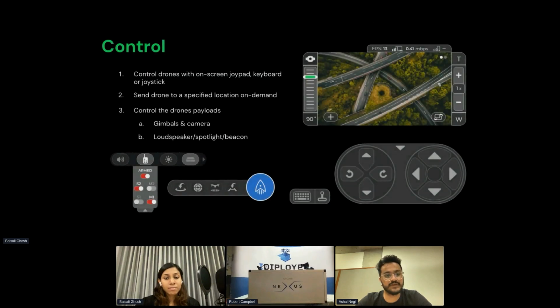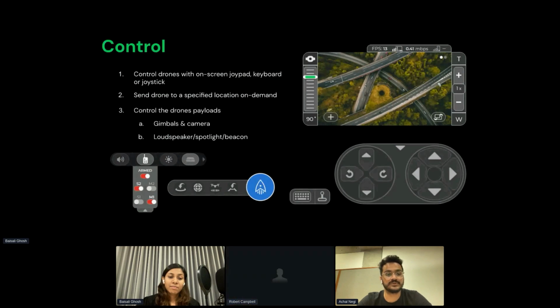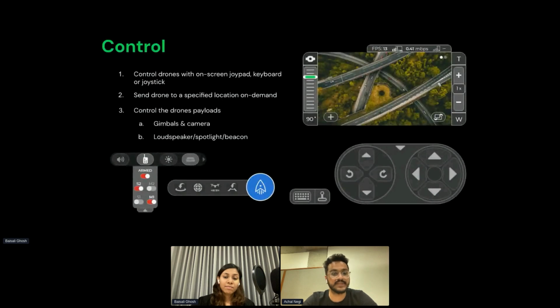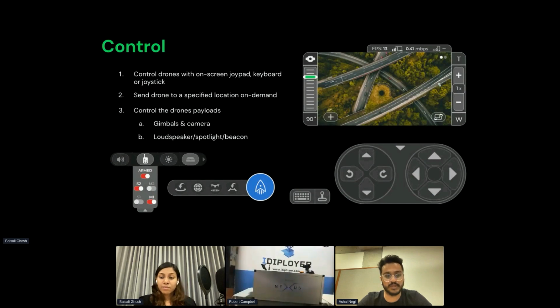Let's move to the control piece of it. FlytNow, of course, has been designed in a way which provides you ultra low latency. It's one of the very few software around the world which can help you control the drones remotely, sitting anywhere in the world. We have designed the system from the ground up where you can manage and control the drones, either through on-screen buttons, a keyboard, or a joystick, where you can control the drone live. Suppose you notice something while inspecting a particular site, you can immediately take remote control and fly the drone around, and when the job is done, you can just set it on resume mode and it will keep doing the mission it was doing.